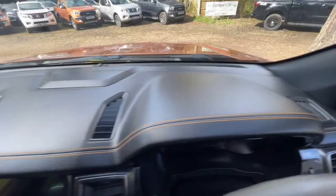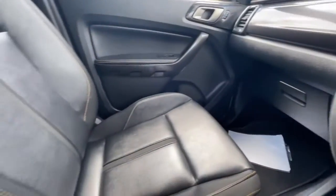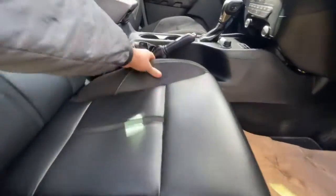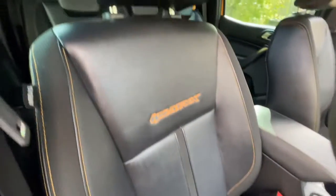Dashboard is really very nice and clean. There's no obvious marks or damage, everything looks spot on. Seats are in fantastic condition. I tell you what, I didn't do that. Let me have a quick get out again. Bolsters are very firm actually. Material's really nice and clean. As you can see, it's all good.